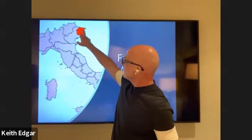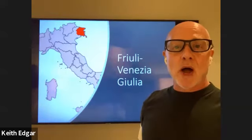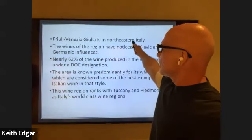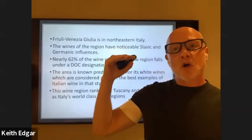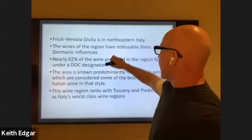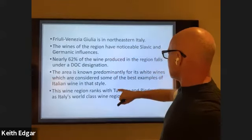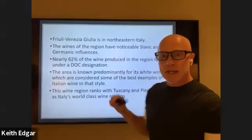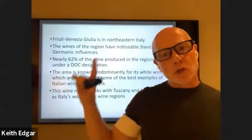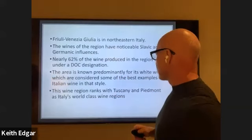Friuli is up here, and this is very, very close to Germany and Switzerland. So the wines are going to be a little bit more representative of the wines that we're going to find from Germany and Switzerland. This is in northeastern Italy. Not only is it fairly far north, it is also quite high in elevation because we're getting into the mountains there. And again, we have this noticeable Slavic Germanic influence to the wines. Primarily known for its white wines. And again, in this particular area, because we are going further north, we're also getting higher in elevation. It's cooler up there. And again, white grapes grow better in cooler climates. So this is why this area is known for its white wines.